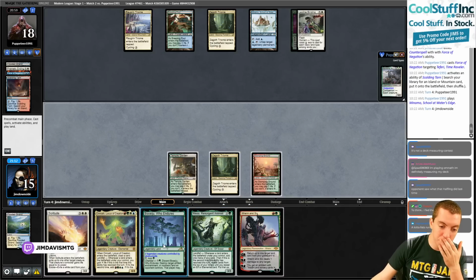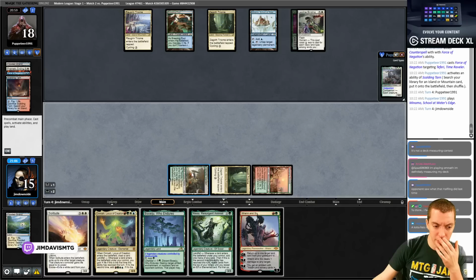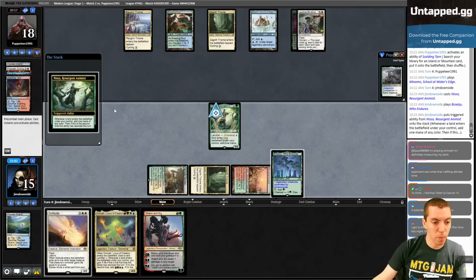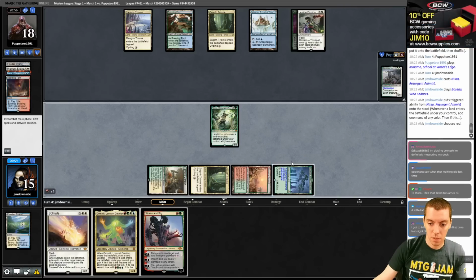It sucks. They do play the Boseiju, but I brought in a second copy of Boseiju, so I still have 2. Yeah, I did. So let's try that. Here's Nissa. And then they counter it, whatever. You know, sure. Play Boseiju. Lotus Cobra, make a red. Play Wrenn.